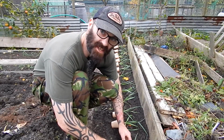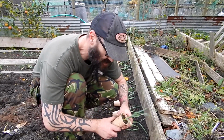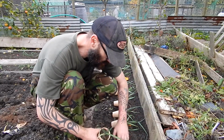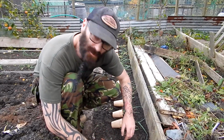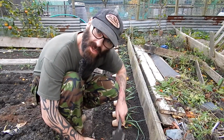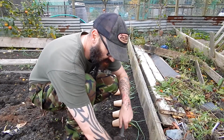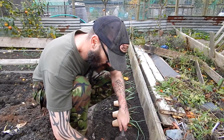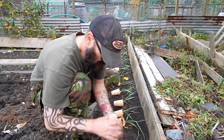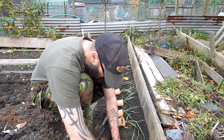Right, as you can see, I've got my garlic. I'm going to put it in the ground. It's got quite a good size on it now, so it's about that time. What I've done, I've given the ground a good fertiliser mix, and I'm ready to go. Good mix on there.